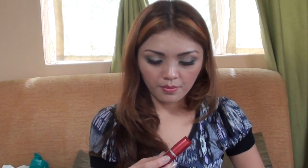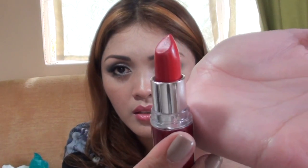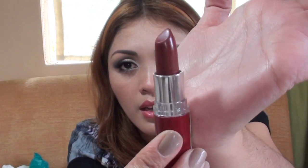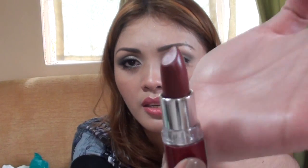And I also got this lipstick from Maybelline too, and this packaging, it's red. This is called Royal Red. And this is also like an orangey red. And I got this Windsor Rose. Oh, I love this one. Very pretty. And this one is Real Raisin. It's a very dark plum color. And this one is Gold Currant. And this is also the same color as that one, but this has shimmer to it.